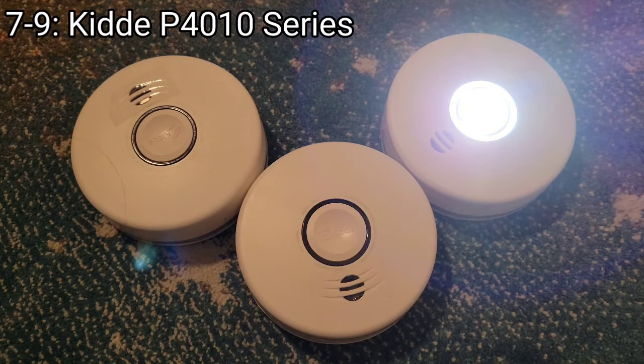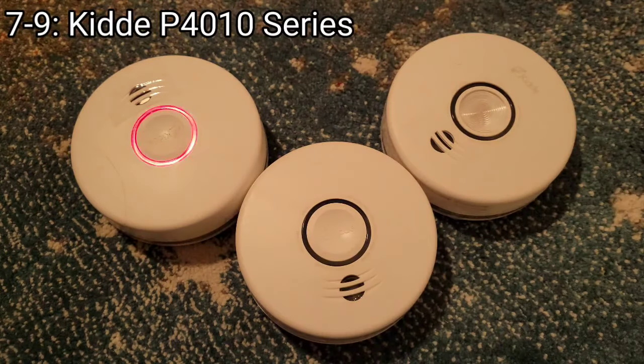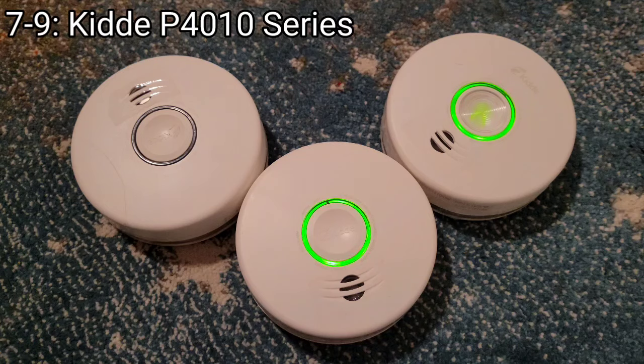5, 4, 3, 2, 1. Fire. Test complete. Warning. Carbon monoxide.